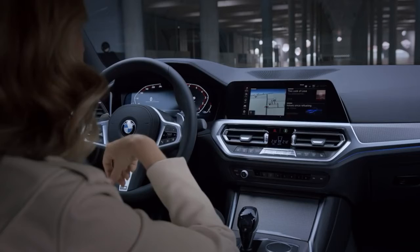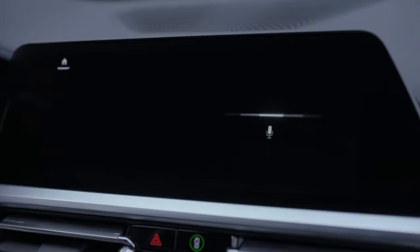Hey BMW, what can you do for me? I can control various functions for you.